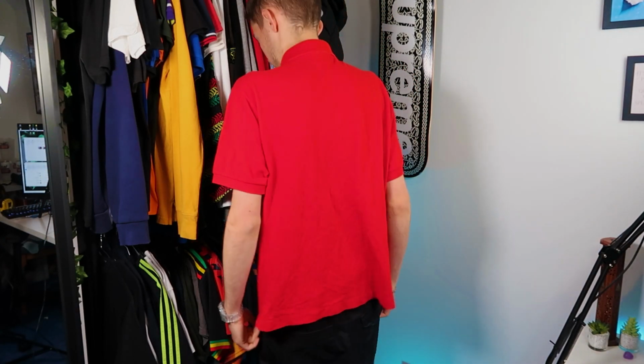But once again, this red Lacoste polo, absolutely nothing wrong with it. Brilliant fit, brilliant condition. Literally, it is just the amount of wear I'm going to get out of it. Cast your mind back now to what I've just said about the last two Lacoste polos, and now apply it to this Lacoste polo as well.